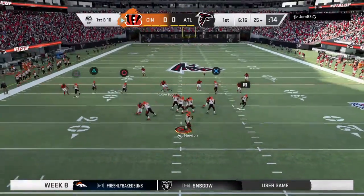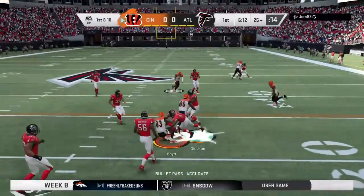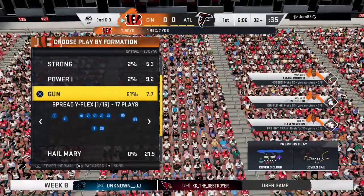Now Newton on 1st down. And the catch made. It's Tyler Boyd. And he's going to be dropped following a pickup of 7 past the 30 to the 32.